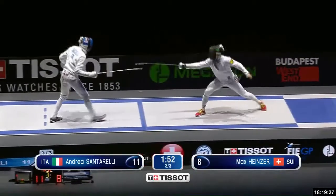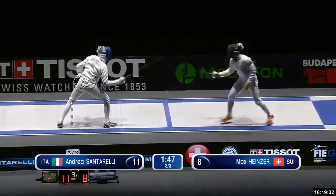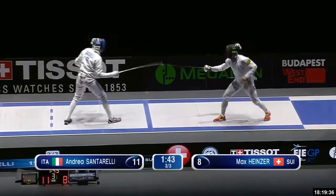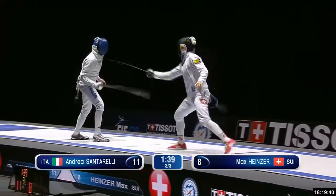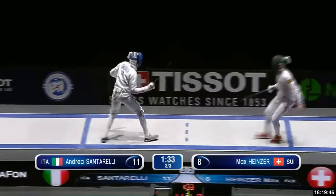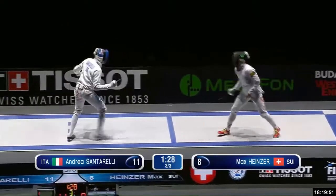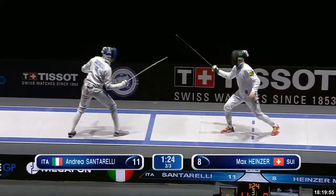Heinzer needs to think of something clever, something to get within distance. A little bit of a march, point displaced. I think he's going to flash. Oh, counter, showing the counter. Maybe for the counter or something else.